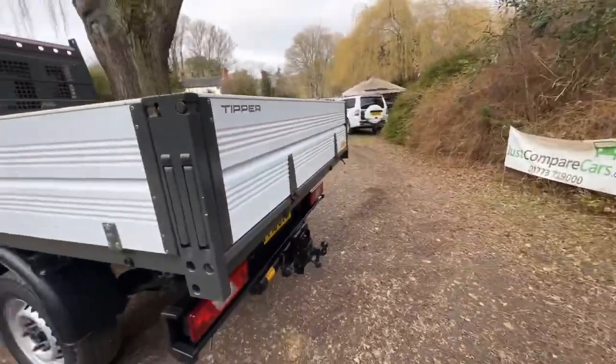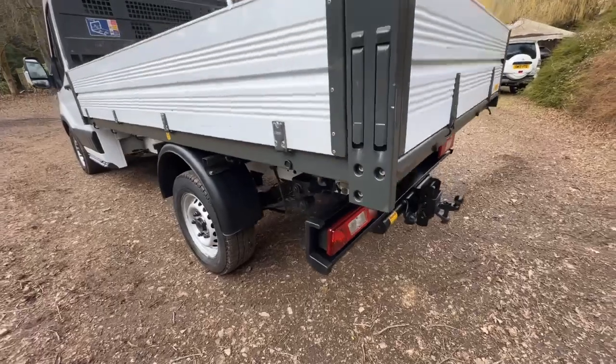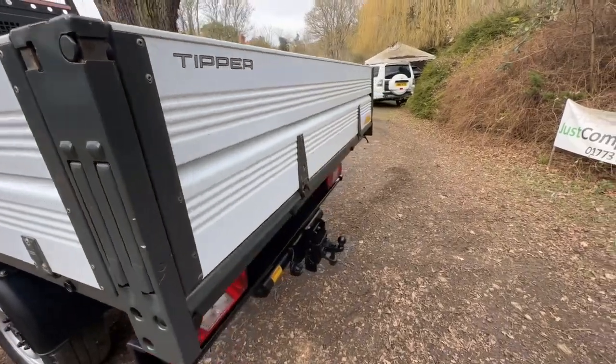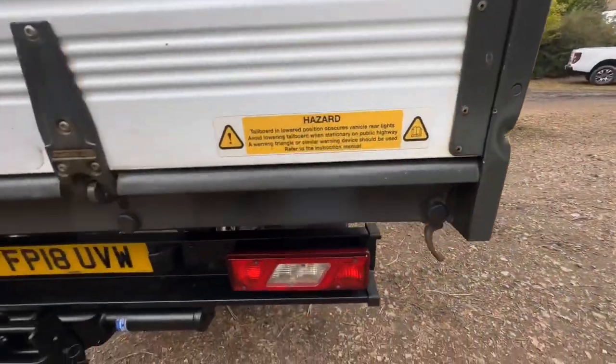What we'll do, look at the rest of it underneath later on when we get the body up in the air. Makes it easier to see, doesn't it? Obviously got the tipping function on this one. You can either have it from the top or the bottom. But yeah, all looks nice and clean and tidy, as you can see.